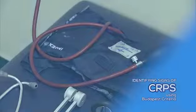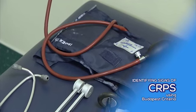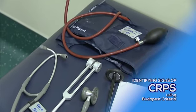However, usually the signs and symptoms sufficient to make the diagnosis do not spread all over the body. However, the pain can spread all over the body on the basis of central sensitization from the regional pain syndrome. In doing the physical examination for complex regional pain syndrome, it's important to start with a good general history and physical to rule out other diagnoses that may masquerade as complex regional pain syndrome.